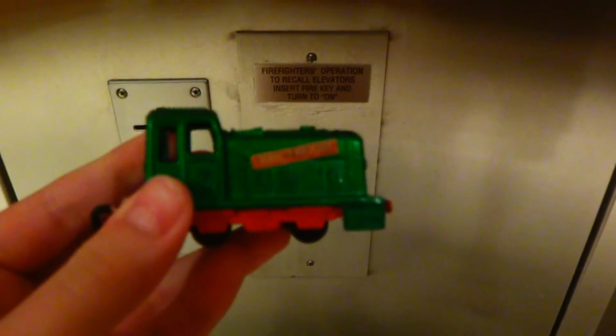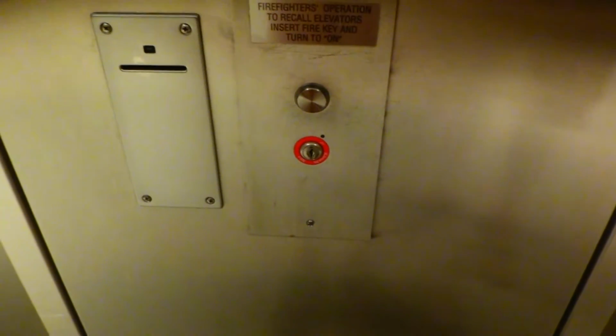This is the elevator. These are the elevators at the Sonesta Hotel in Coconut Grove, Miami, Florida. Key card reader is only for after 10 p.m. These are Otis Series 4. Go to 8, since 9 through 20, 9 through roof are locked. Otis Series 4. And a key card reader on the outside is only after 10 p.m.